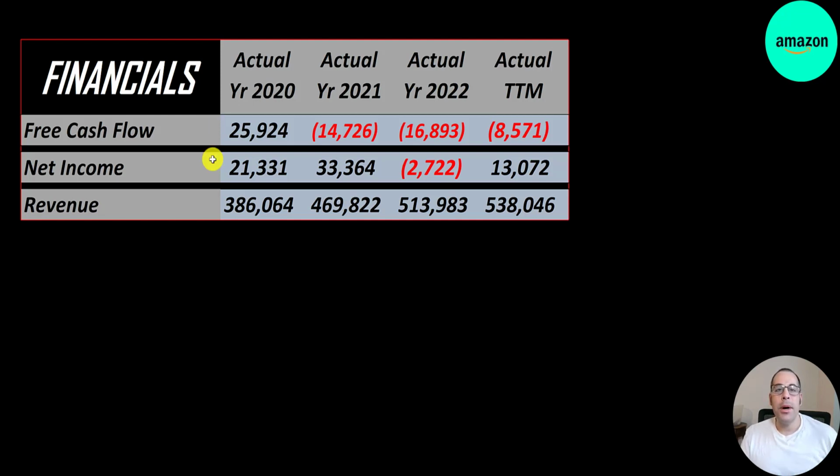Net income is the profit or loss on the income statement. It's revenue minus expenses. That peaks in 2021 at 33 billion, negative in 2022, but a solid 13 billion in the trailing 12 months. Revenue is the sales for the company, and that goes up a lot from 386 billion to 469 billion to 514 billion, currently 538 billion.